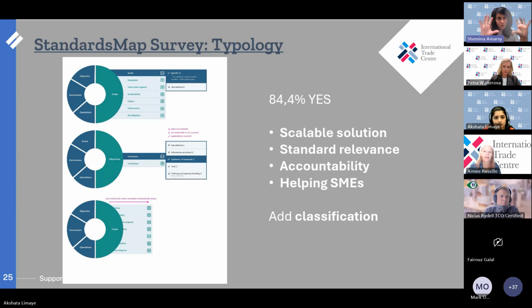When we go back to the typology framework, which was developed by the two organizations in this publication that was launched last year, what is the scope of the standard? What is the objective of the standard? What is their operation model? And what is their governance model? Operation model, it's very linked also to an earlier feedback which was given in the poll. How is this implemented? So the design and the implementation.